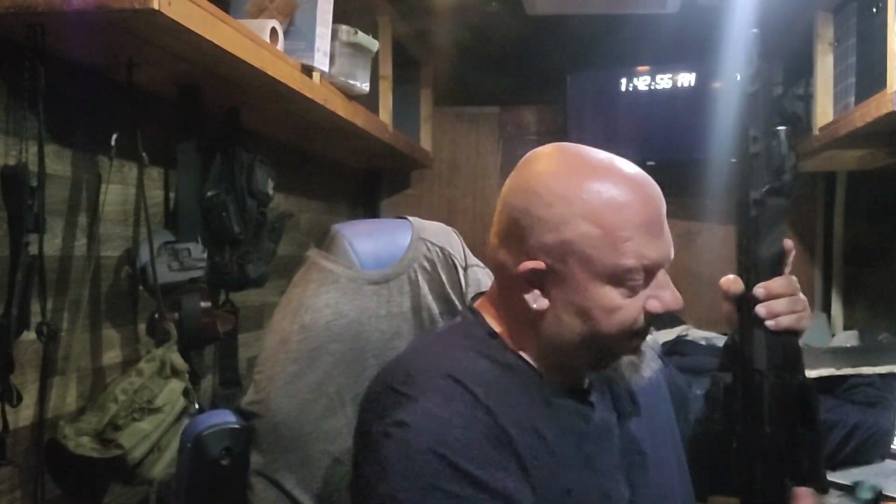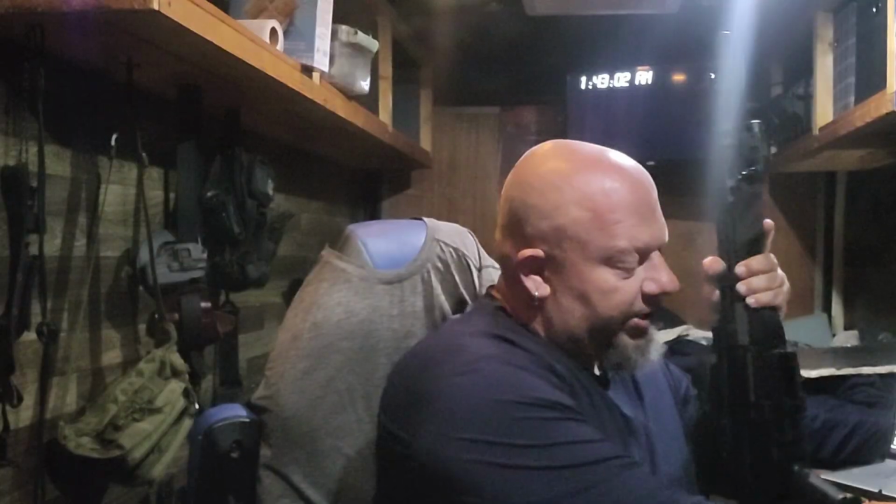But I'm telling you, these lights work just fine. I've never had a problem with one popping off. This one actually mounts with screws, bolts, with an Allen key. So it's not an easy on, easy off like these particular lights are.